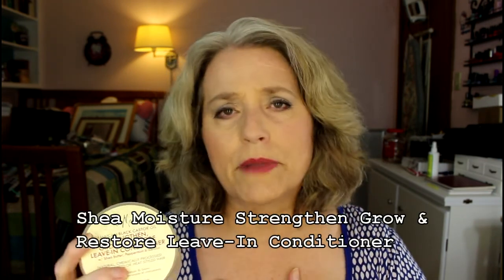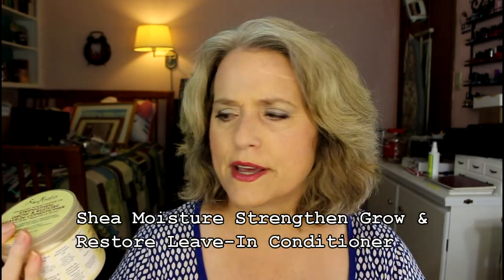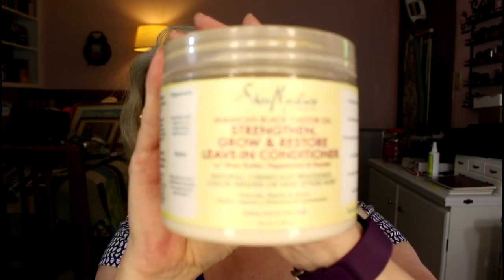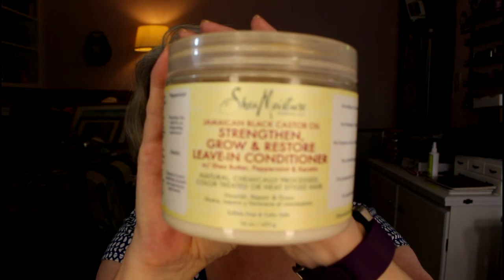Now, I may have talked about this in the past. I'm not sure if I have. I think it might have appeared in a favorite things, but back in January, maybe. I'm not sure. I'll look it up. But this stuff, I just have to say again, Strengthen, Grow, and Restore Leave-In Conditioner is one of my absolute favorite things. And what it does is it stops your hair from breaking off.